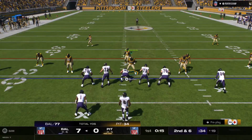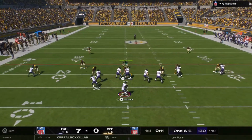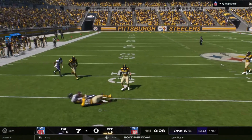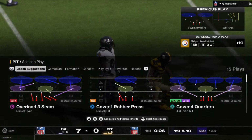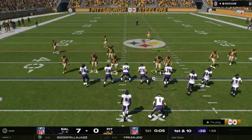Here's a 2nd and 6. To throw is Jackson. Open man downfield. It's Rice. A gain of 16 on that pass play. Good for a Raven first down.